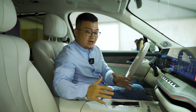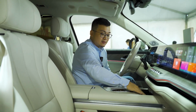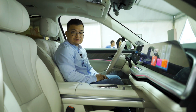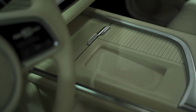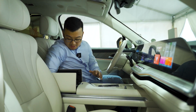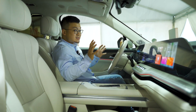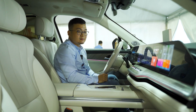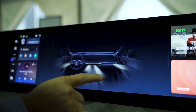Down here you have various storage places. There's one here, and there's a USB-A charging port and a USB-C charging port. This is a wireless phone charger, up to 50 watts fast charging. Down here you have a large storage space underneath your armrest. As you can see, there's no visible air conditioning vents. All of these fans are hidden. You can control the fans in here on this screen.